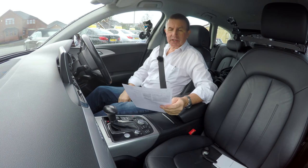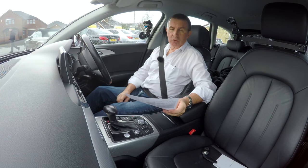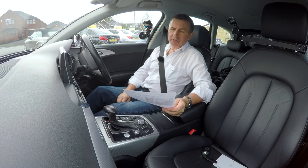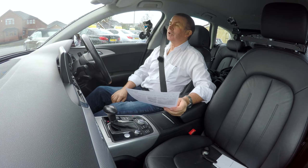This is an Audi A6 Avant 3-litre TDI SE S-Tronic Quattro. It's 2012, on a 12 plate. It has leather and sat nav. It's done 73,343 miles.